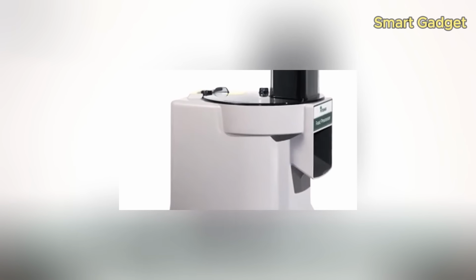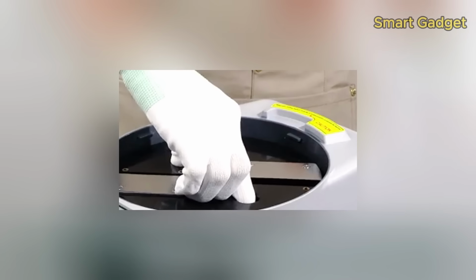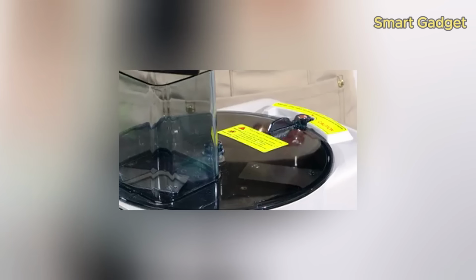Which of these kitchen tools do you think would actually make your daily routine easier, and is there one you'd try first in your own kitchen?